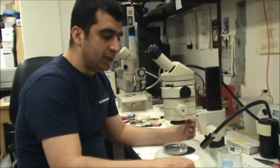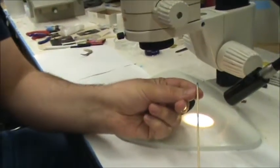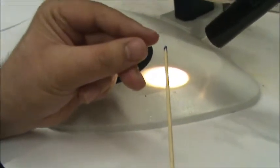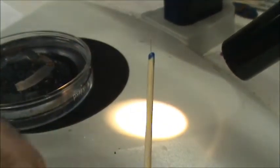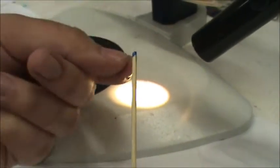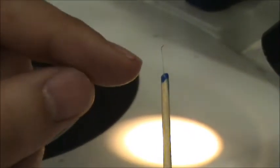Then we can make this simple tool. This is a very simple tool. You can make it in the lab. And this is an insect pin. And with this stick, you can make a hole here with a big pin. Then use this small insect pin.